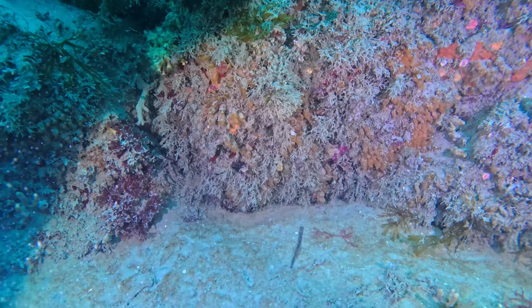Plenty of fish up above us, and every so often this wrasse comes down to say hello. Don't know what he's doing, he's probably just keeping an eye on us. He's definitely spying.